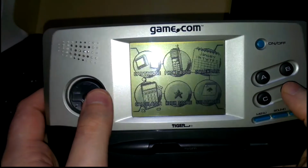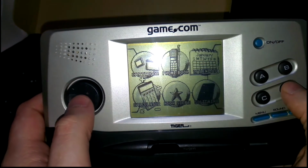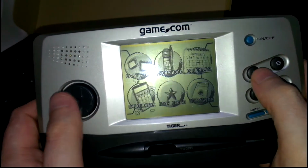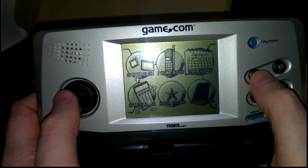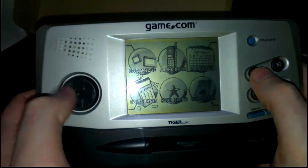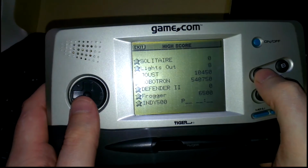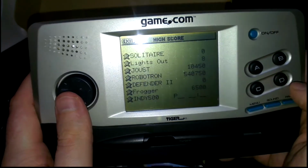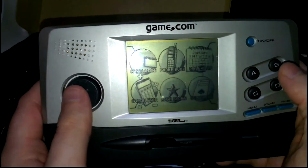Now, you can go through each of the functions. There's a free solitaire game, which is mildly playable. Mildly playable. Scores, I don't even know if I've still got those. So we'll look and see. Oh yeah, look at that. All my scores are on there, look. Ha ha ha. So there you go. Yeah, I'll exit.